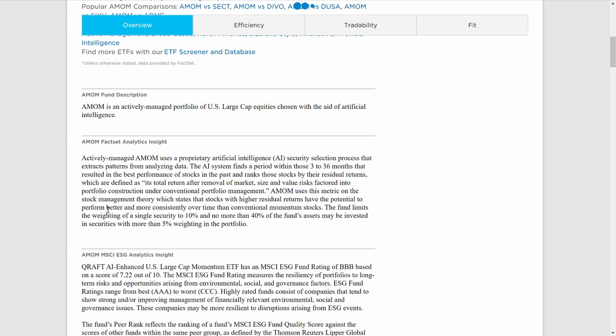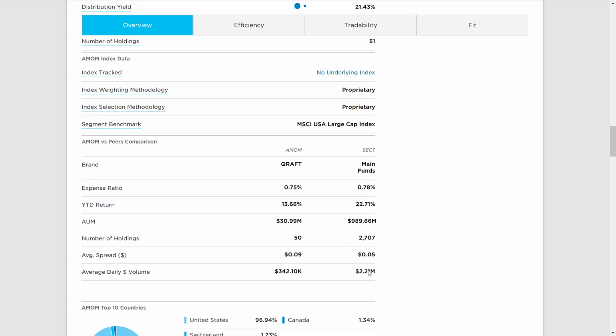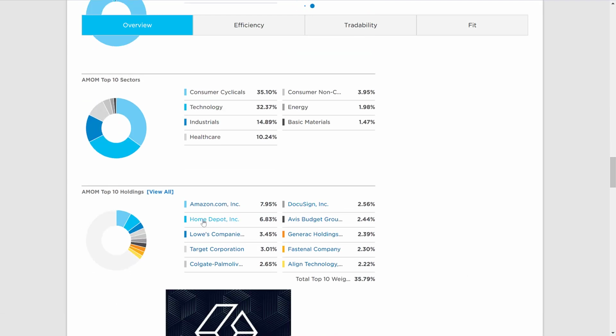And then the fund limits its weighting of a single security to 10%, and no more than 40% of the funds can be invested in securities with more than 5% weighting in the portfolio. So some of their top holdings right now, we can see Amazon, Home Depot, Lowe's, Target, DocuSign, Align Technology, and a huge dividend yield.